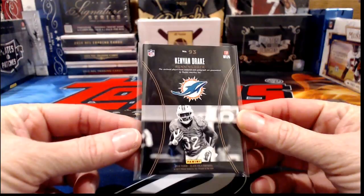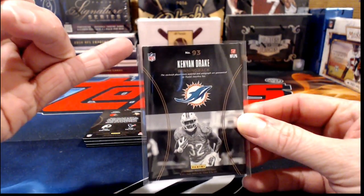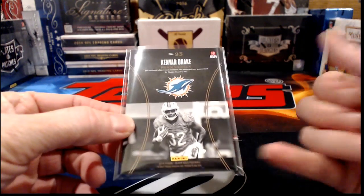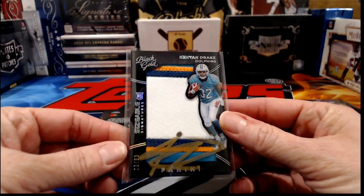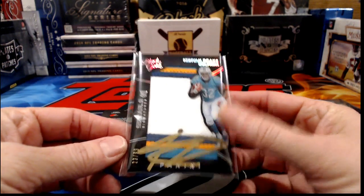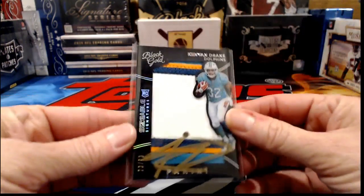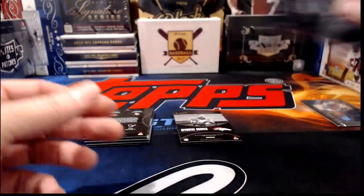The Dolphins have a hit here with Kenyon Drake. There's an example of what I'm talking about if you can see it. That upper corner and edge has quite a bit of wear, or what I call quite a bit of wear. Some people might not consider that to be a lot, but anyway. That is a very nice looking patch. It is numbered to 99. Of course, you got the nice gold hard signed on-card auto as well for Kenyon Drake and the Dolphins.